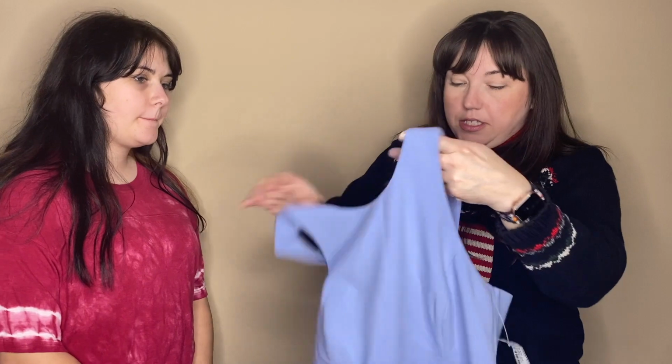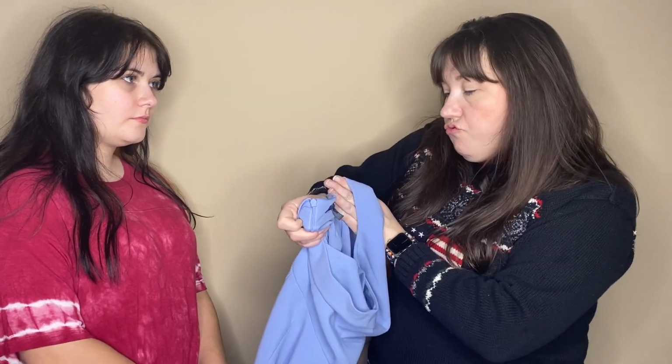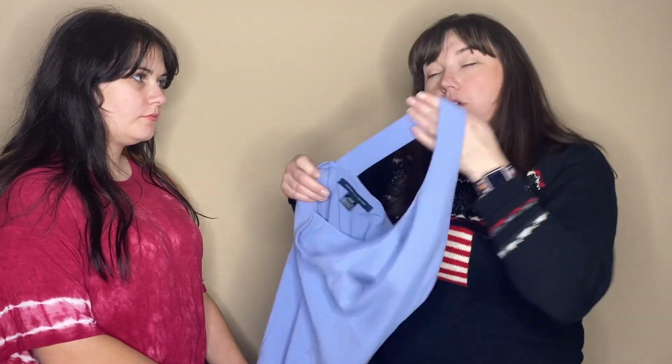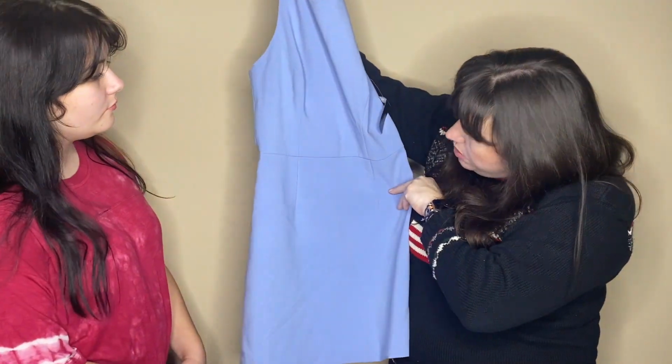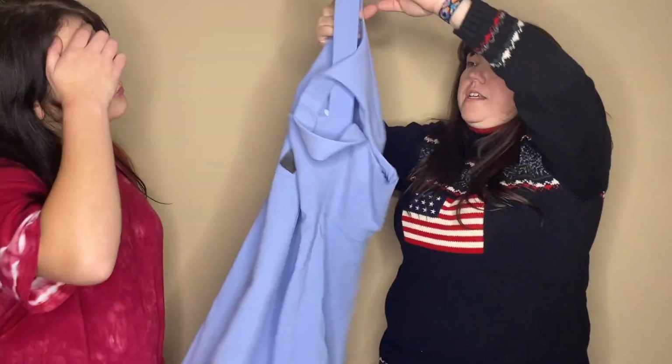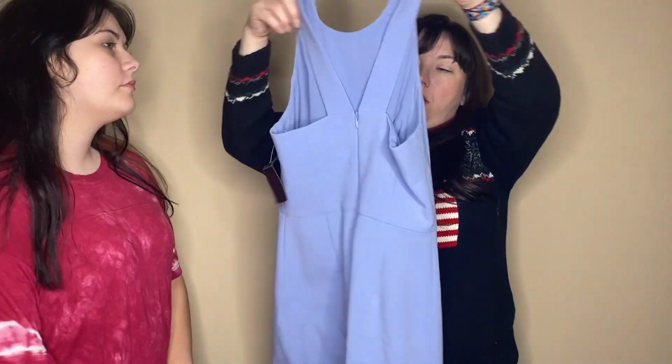And I also got this French Connection. It's a size 2, I believe, extra small it looks like. It's a periwinkle little sleeveless dress. Looks like that in the back. Just simple. Another $1.